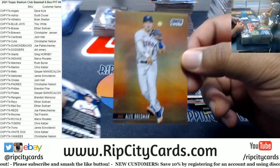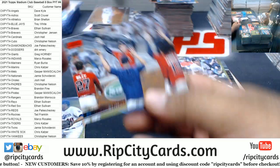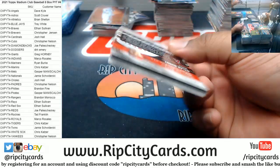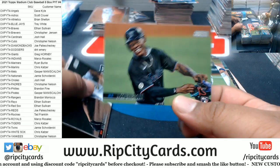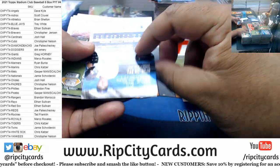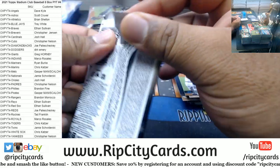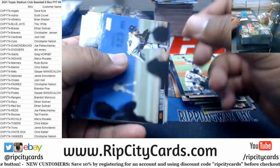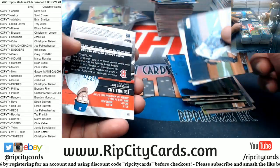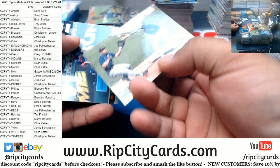Just a base crush, okay. A Bregman Refractor for the Astros. A Freeman Red. I think we're still missing an autograph. A Jazz Rookie Base. Superstar Duo, Judge and Cole for the Yanks. J.P. Crawford, Bull Red.